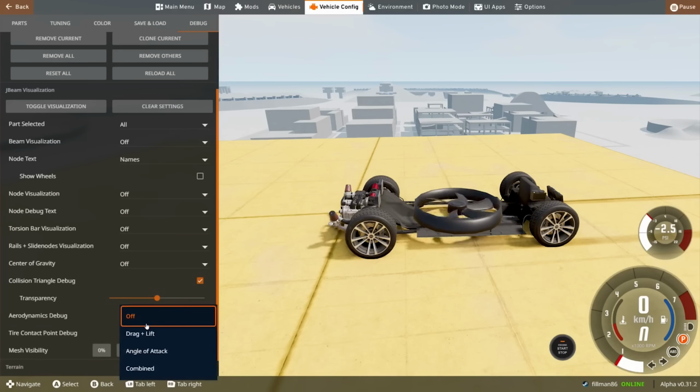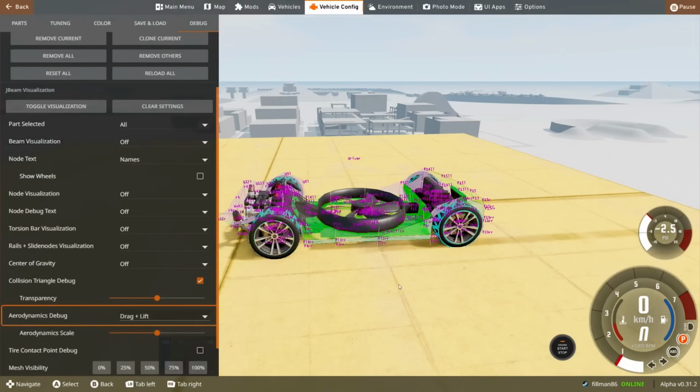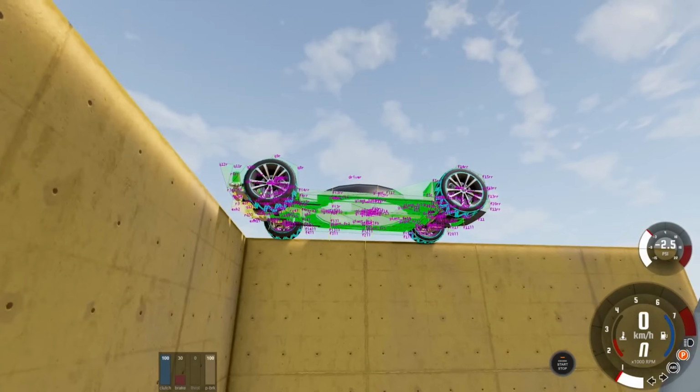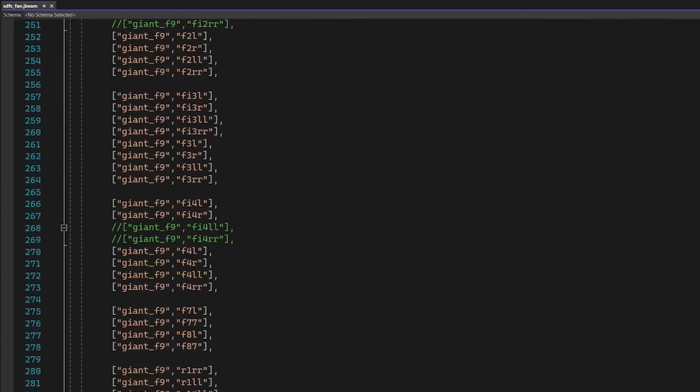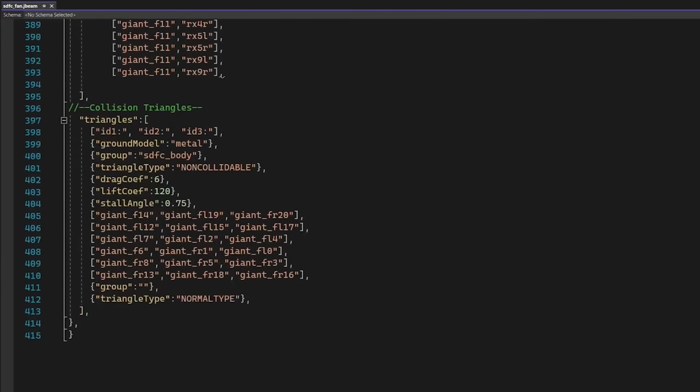Let's go over to vehicle config though, and let's go to aerodynamics debug and turn on drag and lift. Okay. Are we generating any drag or lift? It doesn't look like it. Let's go in and change a few values then. Probably mostly the lift and stall angles.